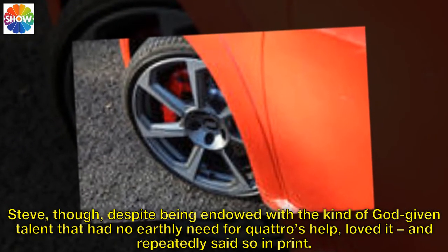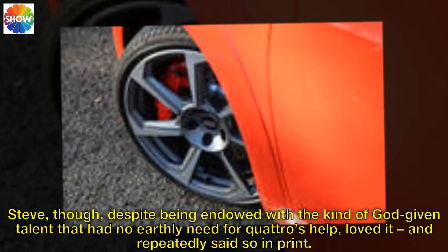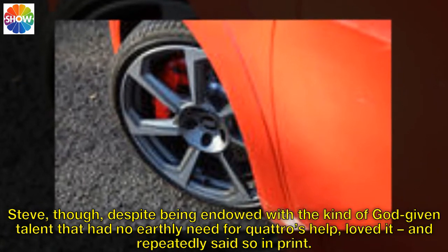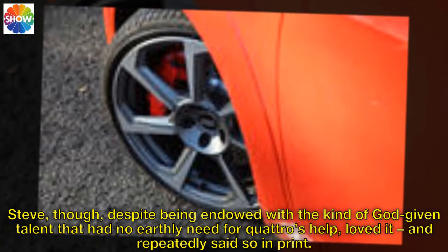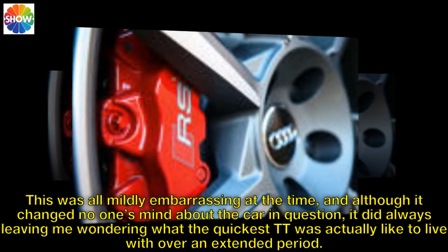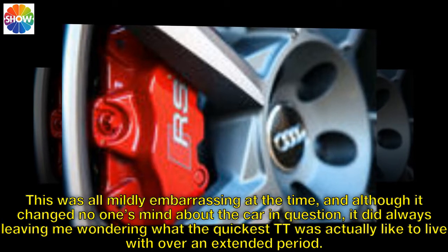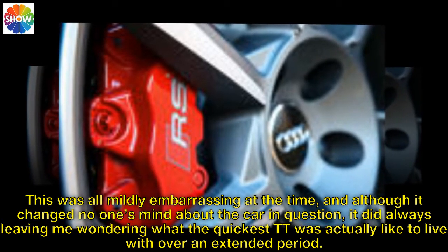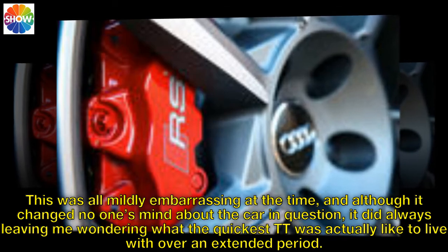Steve, though, despite being endowed with the kind of God-given talent that had no earthly need for Quattro's help, loved it, and repeatedly said so in print. This was all mildly embarrassing at the time, and although it changed no one's mind about the car in question, it did always leave me wondering what the quickest TT was actually like to live with over an extended period.